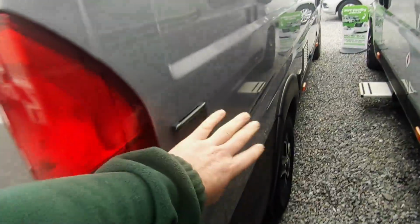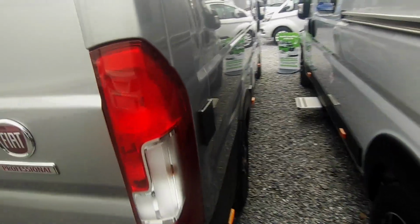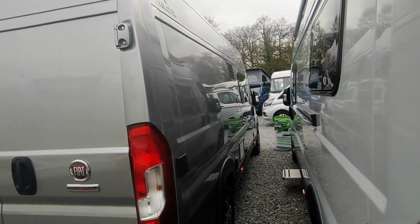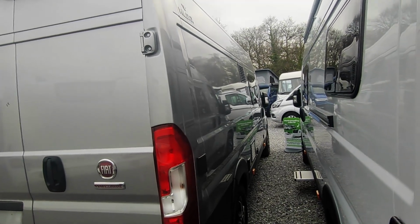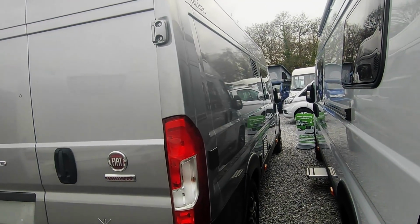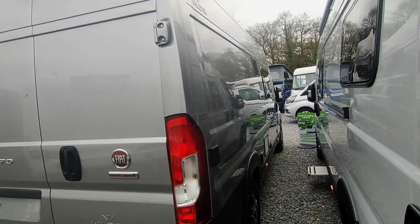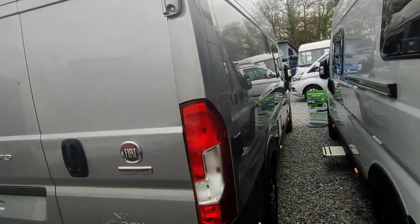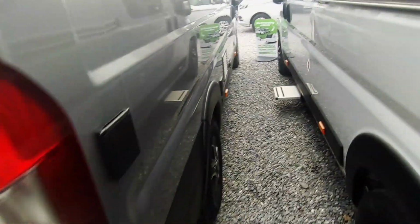So you've got mains hookup, leisure battery and the roof mounted solar panel. That should be more than enough to keep you off grid for as long as you wish. If you want an additional leisure battery fitted, we can fit extra solar, but it's just not necessary. We take these to events and we can keep them running with heating and the lights on quite happily off grid for a few days, just off the standard setup as it is.